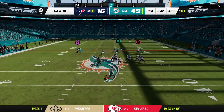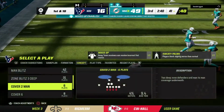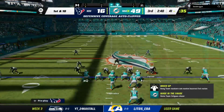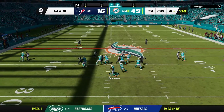On 1st down, here's Mon. And his pass is intercepted for the 4th time today. Picked up by Noah Igbenogany. And the Dolphins are going to take over at their own 41. Good starting field position for the Dolphins as they have it 1st and 10 at the 41-yard line.